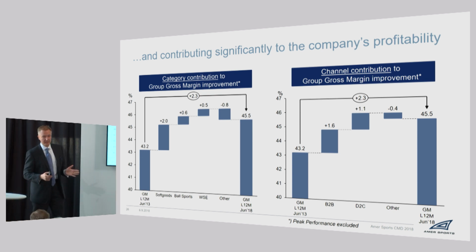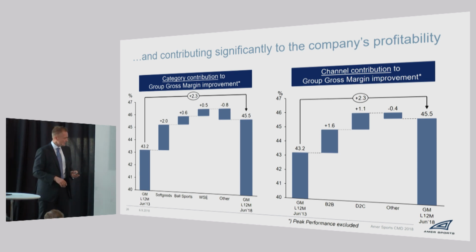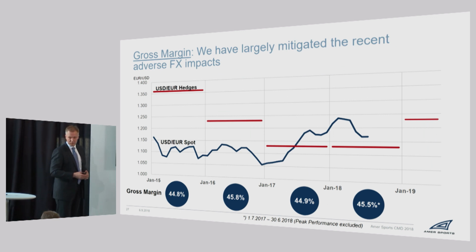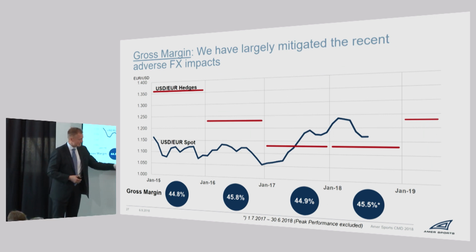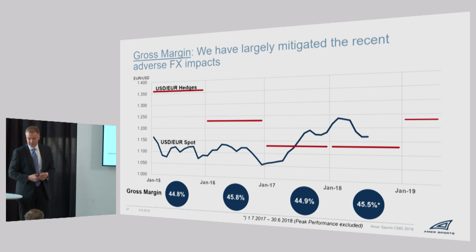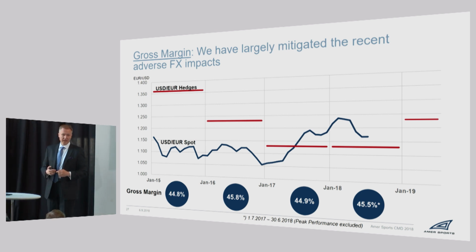Let's stay a while still with gross margin, and I'll be a bit technical now, so bear with me. Here you can see our gross margin improvement during the past 3 years, the blue bubbles here, and also the last 12 months. Also what you can see is the US dollar rate and our hedge levels. The point is that with those proven building blocks I just went through, we have succeeded in mitigating the major part of the negative FX impacts we have had.